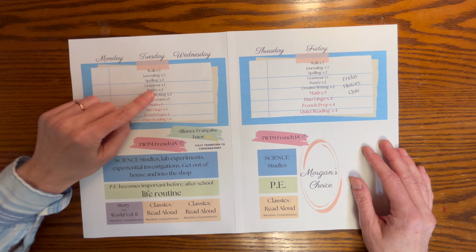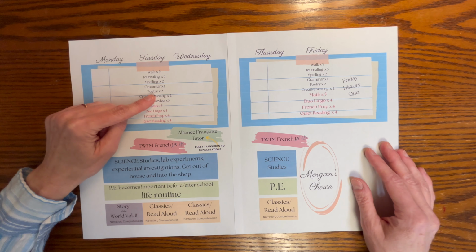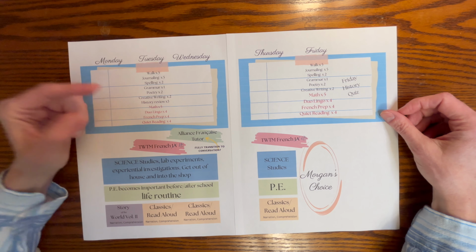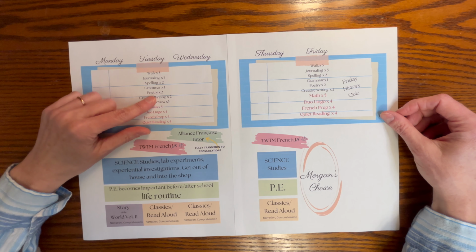And then poetry. Poetry is going to be different next year. And here's why. It has always been, I haven't studied poetry with Morgan. I haven't taught poetry to Morgan. She's just been reading it. She hears me recite it. She sees me read it, and she's been memorizing it.